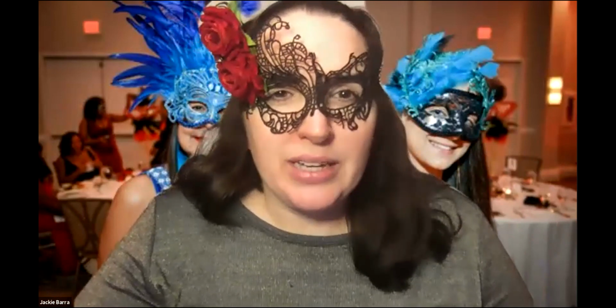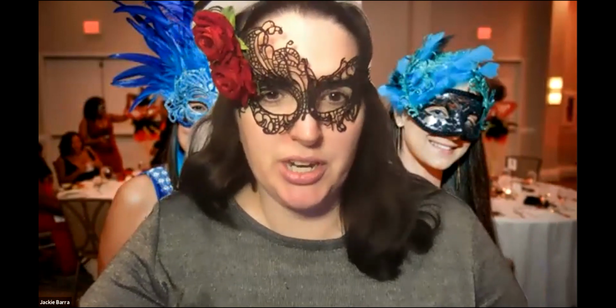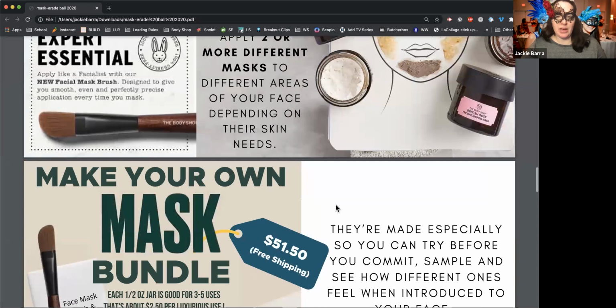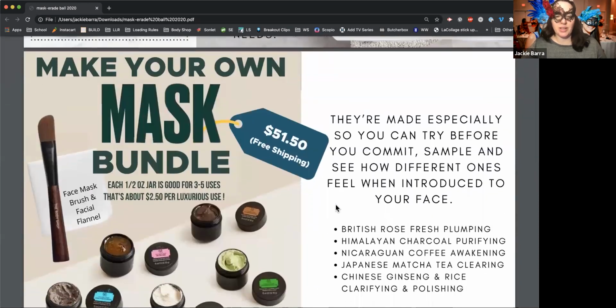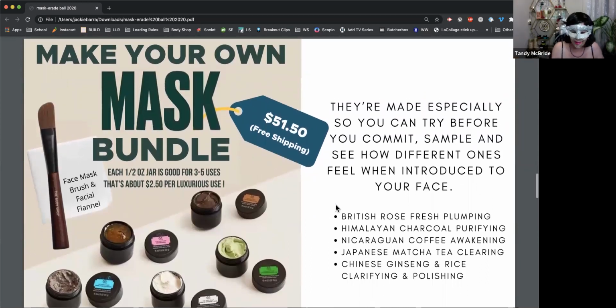Hold on, I'm going to figure out how I can go back to my share screen. Hold on one second. Share. This is the slowest scroll ever. It just doesn't want to move. Your mouse on you. Yeah.